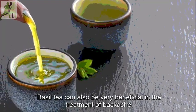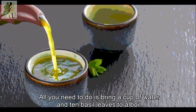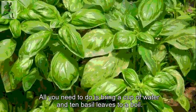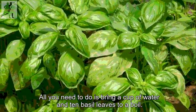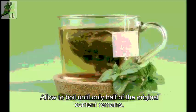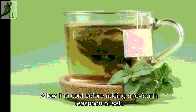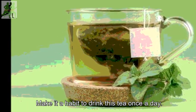8. Basil tea can also be very beneficial in the treatment of backache. All you need to do is bring a cup of water and 10 basil leaves to a boil. Allow to boil until only half of the original content remains. Allow it to cool before adding 1/4 teaspoon of salt. Make it a habit to drink this tea once a day.